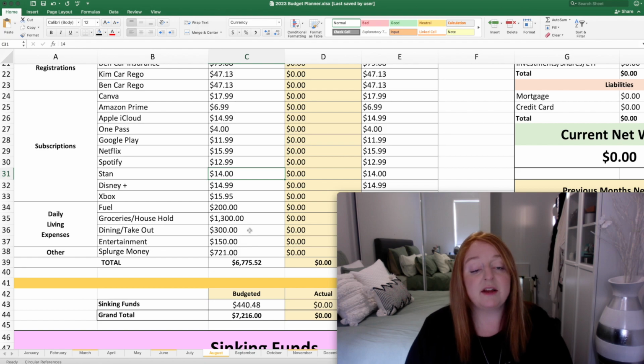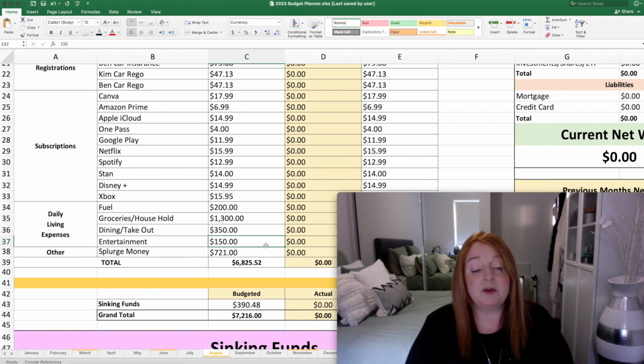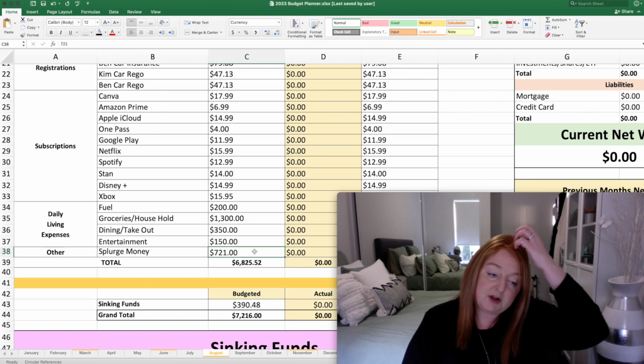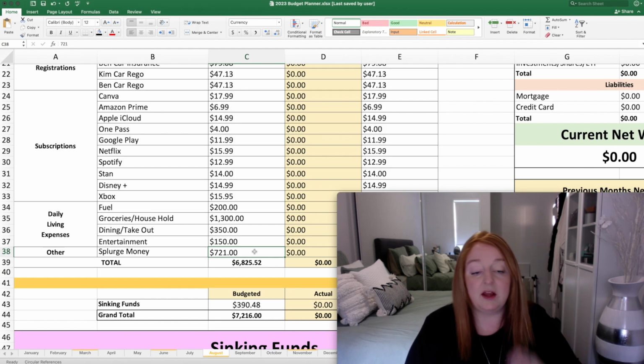Dine out and takeaway, I've budgeted $300. I might up that to $350. Entertainment $150. And our splurge money $721. So splurge money is 10% of our total income for the month, split between the two of us. So we both get 5% each of the month's intake to do whatever we want with and have no questions asked spending. And that seems to work really well for us.